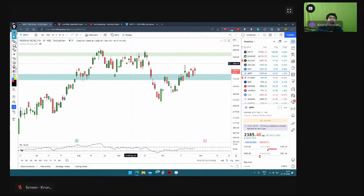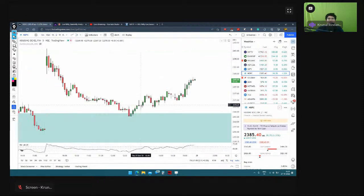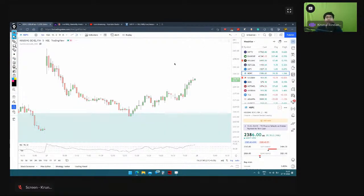HDFC अगर देखते हैं, if we look at the intraday price movement, we can see HDFC has gained a lot after 12 noon. So this is one of the key stocks जिसने actually Nifty को ऊपर lift किया है.